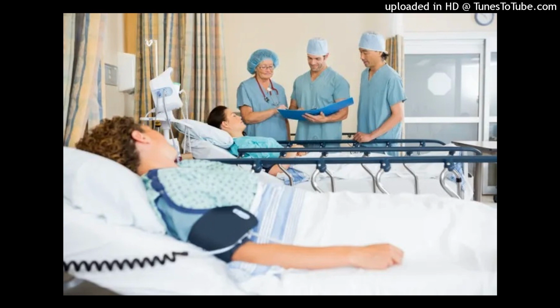Diaphragmatic or abdominal breathing involves inhaling slowly and deeply through the nose, holding the breath for a few seconds, and then exhaling slowly and completely through the mouth. Place the patient's hand lightly over the lower ribs and upper abdomen so that the patient can feel the abdomen rise during inspiration and fall during expiration. Unless contraindicated, have the patient perform these maneuvers 10 times every hour while awake.